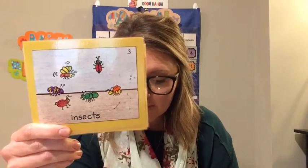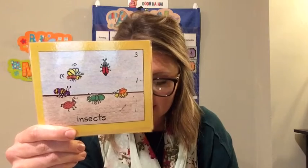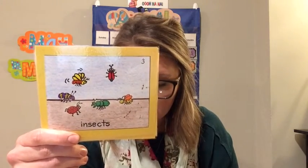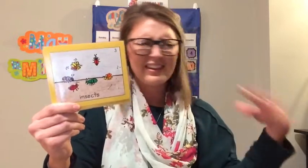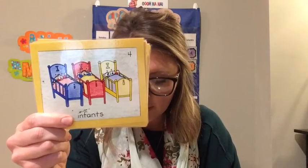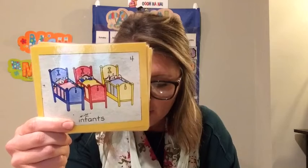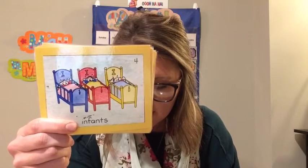The inn was full of other insects. When Inky became upset with their creeping and crawling around, he would shake his head and say, "I." Can you do that? Also staying at the inn were infants who cried and fussed all the time. When Inky became upset with their noise, he would call out, "I."